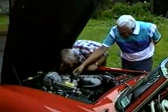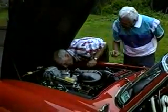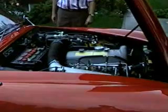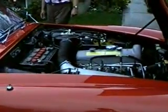I can see it. Coming out of this gasket here? No, coming out of the gasket right on the bottom of the carburetor. There's another one on the bottom. Okay. Yeah.